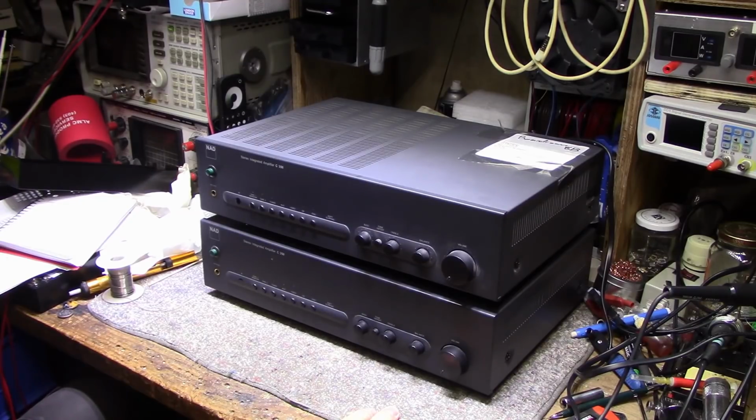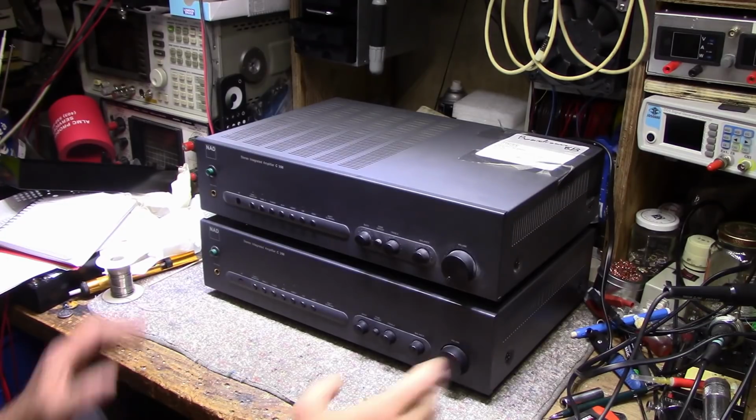Today on my bench I have a pair of NADs. This was brought to me by one of my new clients, Kelly, who had previously seen one of my videos, and he contacted me. He said, hey, I got a couple of NAD amps. Are they worth fixing? And I said, yeah, well, NADs are always worth fixing. People are always looking for these. So he brought me these.